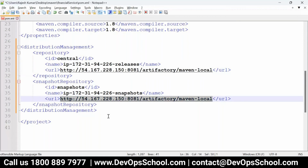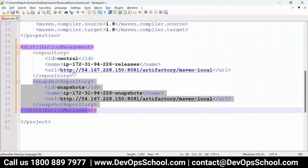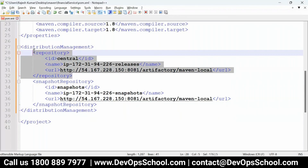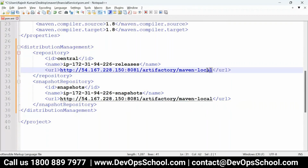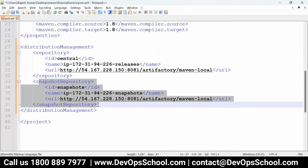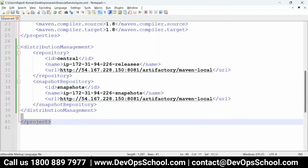Now, why do we have two entries for that? We have one entry for release packages and one entry for snapshot packages. Right now I'm using both for only one repository, but best practice is to keep a separate repository for release packages and a separate repository for snapshot packages. Right now that is okay. So the first step is done.